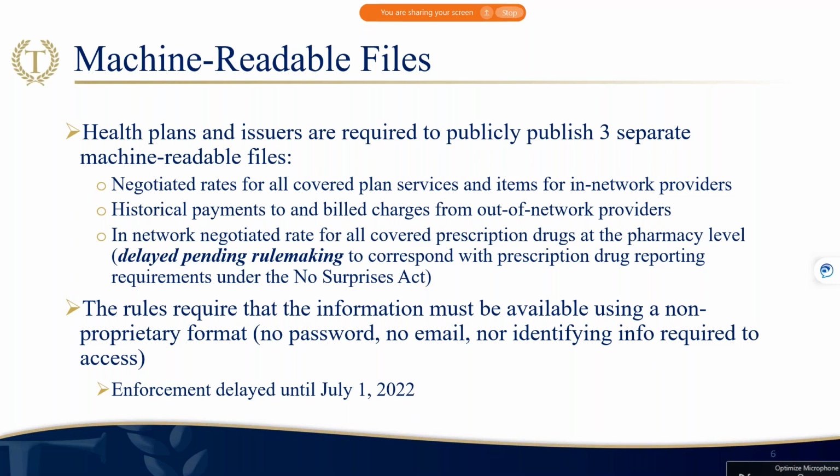So they're saying that rules are anticipated to come out in 2022. Okay. And the reason is the No Surprises Act also requires a lot of reporting as it relates to prescription drugs. So they're going to try to align the two sets of rules and make one. Okay. So there may not be a switch flipped on July 1st that has all that data. Right. There definitely won't. Yes. So how's all that going to be uploaded?